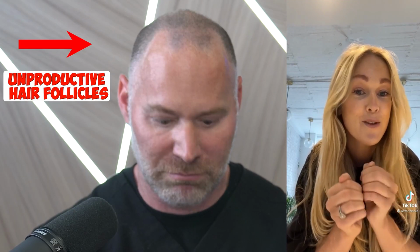Did you know that rubbing your fingernails together like this daily stimulates the brain to send signals to adult stem cells to revive dormant and unproductive hair follicles? It also increases blood flow to the hair follicle for healthier hair growth. You think I'm crazy? Google it.